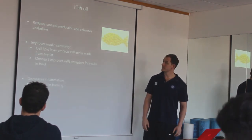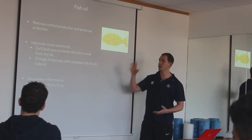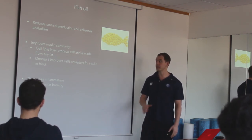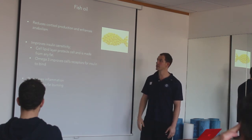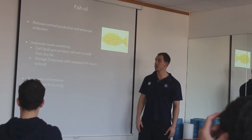Fish oil. Fish oil will optimise your cortisol production. Cortisol is your stress hormone that should be high in the morning and low in the evening. If we work 14 hours a day and we're hitting deadlines, our cortisol level is going to be high all the time. So what we want to do is try and get that curve back to normal, and fish oil can really help with that.